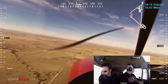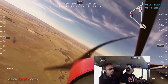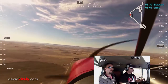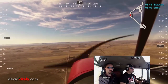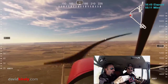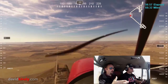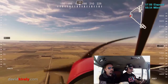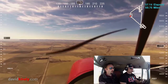Oh yeah. See how that wind's pushing us over the road? But see, that's the same thing you've got to do in the traffic pattern. When you're on the downwind, you're going to compensate. You're not going to be exactly lined up, downwind with the runway. If the wind is blowing off to one side, you're going to have a little bit of a crab going. Same way when you're turning your base, you're going to have a little crab going. And even on final, maintain the crab until you get down ready to touch down. Then you use your rudder to straighten yourself out with the runway and then come on in and land.